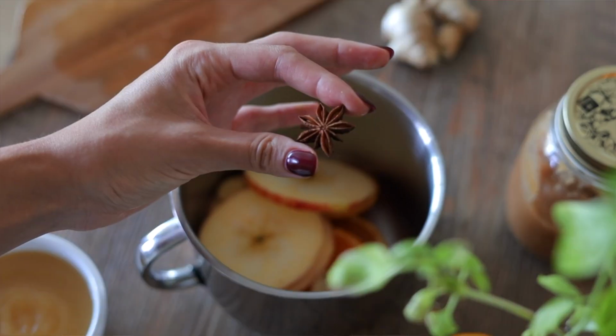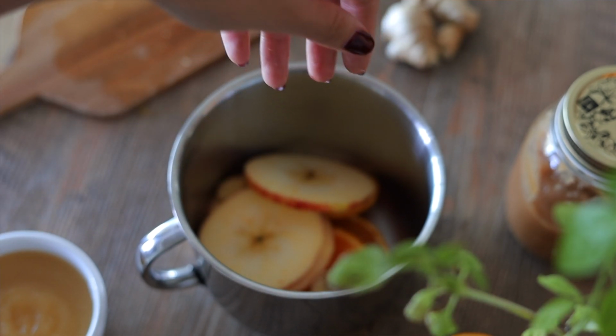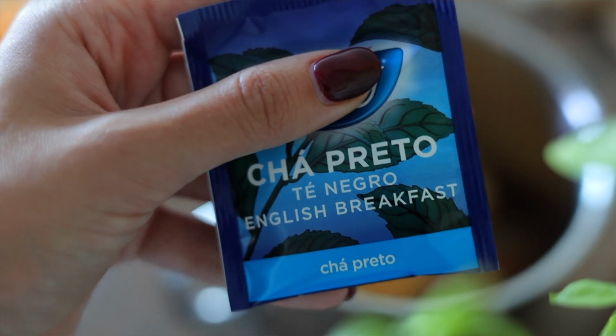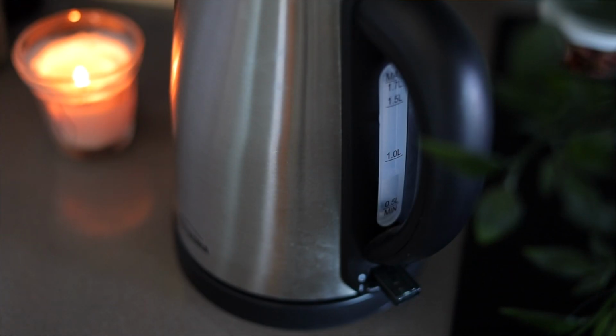Add all of these ingredients into 1 pot, as well as 1 bag of black tea or herbal infusion of your choice. I think the tea works really well here, and I like my evening infusion a lot, but you can leave the tea aside. Cider alone has enough flavor already.